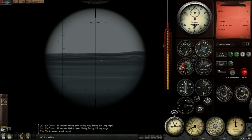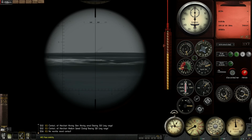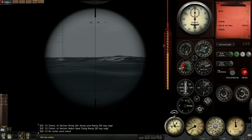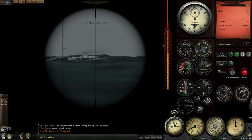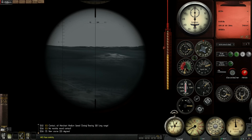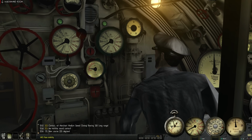Just to be on the safe side, I will minimize my profile by turning left 20 degrees. Jawohl, Herr Kaleun. Neuer Kurs. Let's take a look around us. Make sure there's nothing else. Doesn't look like it. Down periscope. Jawohl, Herr Kaleun. Increase our speed. Große Fahrt voraus.